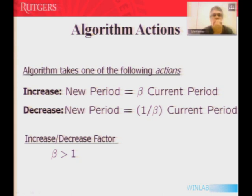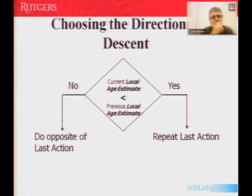Let's look at one part of the algorithm I'm presenting. It's fairly simple. It does just two things: it either increases the application period or decreases it. For that, you use a factor beta, which is greater than 1 in this case. It's very similar to a gradient descent algorithm; fundamentally, it is a gradient descent algorithm, and the logic is very simple. If your previous action led to an increase in age, then you want to reverse it. So if you increased the period previously, you want to decrease it.